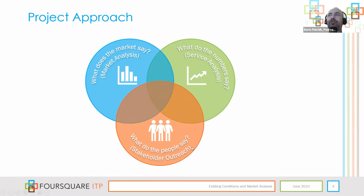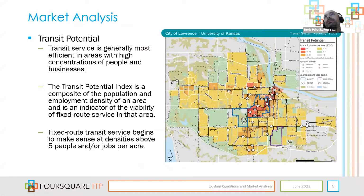We want to hear from you, because these first two data sets are technical analyses, number-crunching analyses, whereas the third one really gets us to understand the intangibles of what people are seeing in terms of their commutes and ways that we could improve their lives through transit. So we'll talk first about the market for transit.